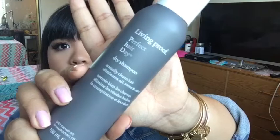Now the last thing I do want to tell you guys about is my ride or die dry shampoo for days when I am too lazy to wash my hair, especially when my hair's not that oily, except my bangs are. I know my bangs get kind of annoying and really oily sometimes. This one by Living Proof, Perfect Hair Day Dry Shampoo, freaking amazing. Shake it, take the cap off, spray it in your hair on the roots, wait for it to dry, comb your hair out. It looks like you've washed your hair, and it is amazing.